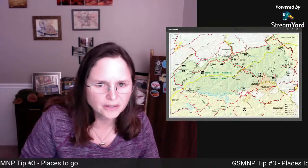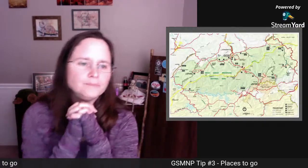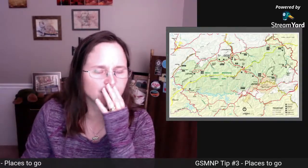Let me go back to the map so I can show you where Cades Cove is. If you're staying in Gatlinburg, you're going to need at least 45 minutes to get there. So Gatlinburg is here. You're going to take this Little River Road and then Laurel Creek Road over here to Cades Cove. And it's a one-way loop road, and it's closed to traffic on Saturday mornings. And I believe Lori said Wednesday mornings as well. Thank you, Lori, for that assist.